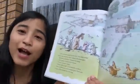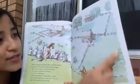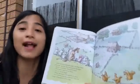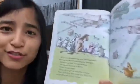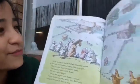No, guys. As you can see, there's animals right there in the map. But then again, the farm looks empty. Where are the animals? Where are the animals? Well, it's not the same as the map. What's going on? Oh no.